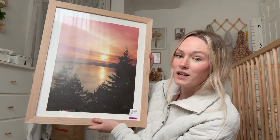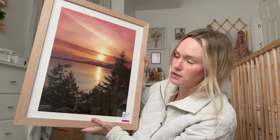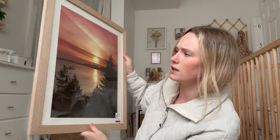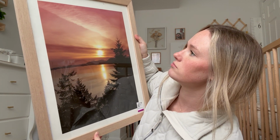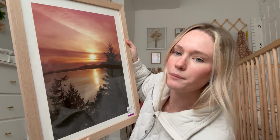I don't know. But I found this frame, and I wanted it in a big size. This is not the picture I'm keeping in it, obviously. I'm not sure what size it is, but it was only $8, and I really liked the light wood. And I feel like if I bought this on Amazon, it would be like $30. So I was like, yep, I'm getting it.